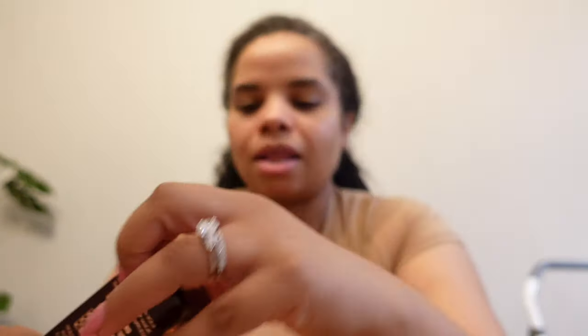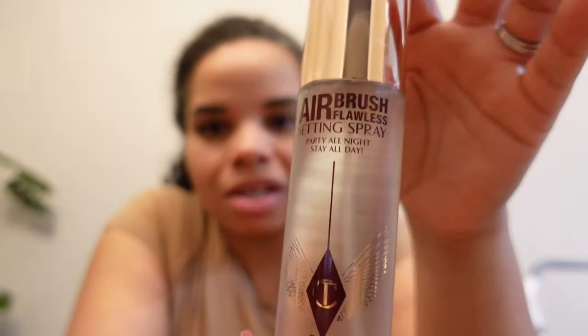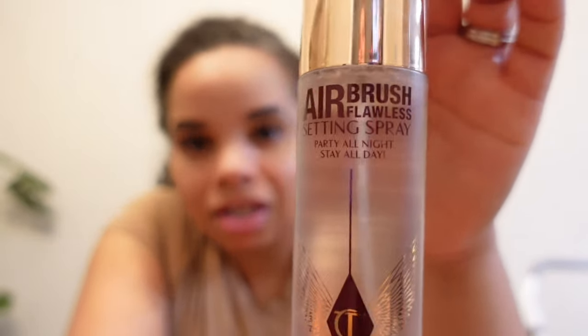So I got that. And of course I got my OG, my Charlotte Tilbury Flawless Filter. I got the big dog bottle because this is what I needed. And this is, oh, you know what? I lied. This is the setting spray that I use, and it's the Airbrush Flawless Filter Charlotte Tilbury Setting Spray. Well, it's the Airbrush Flawless Setting Spray. Let me be politically correct.